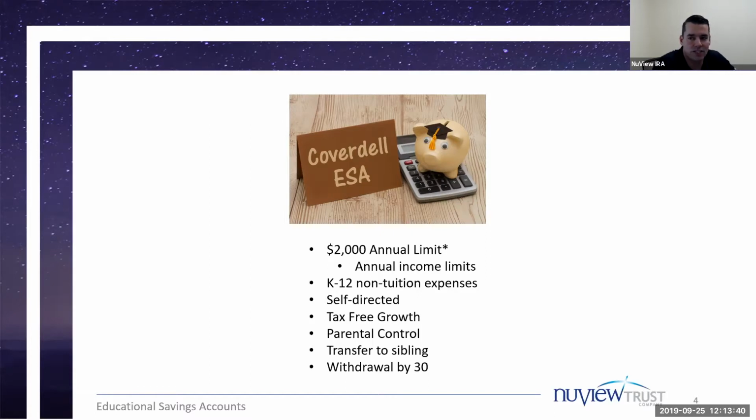One of the big things in the Coverdell that's really attractive is it covers K through 12 non-tuition expenses as well. A 529 plan will cover basic tuition for K through 12. So if you wanted to put a child into private middle school, both the Coverdell and the 529 would provide value from a tuition standpoint. But what's not covered under a 529 at the K through 12 level is non-tuition expenses. Depending on the school and requirements, you have books and even room and board that may be considered covered. Laptops, iPads, things that are required for them to participate in the educational program or curriculum generally are going to be covered. And so the Coverdell provides a lot more flexibility prior to post-secondary education.